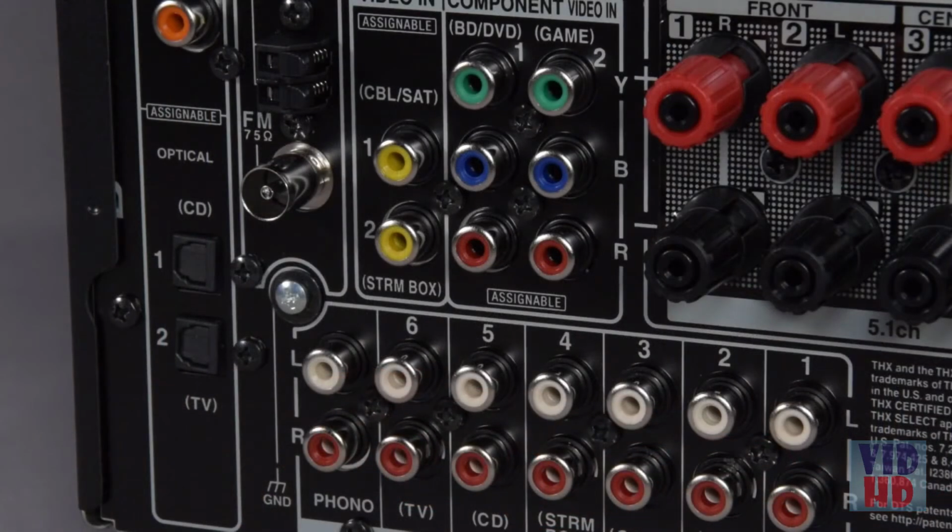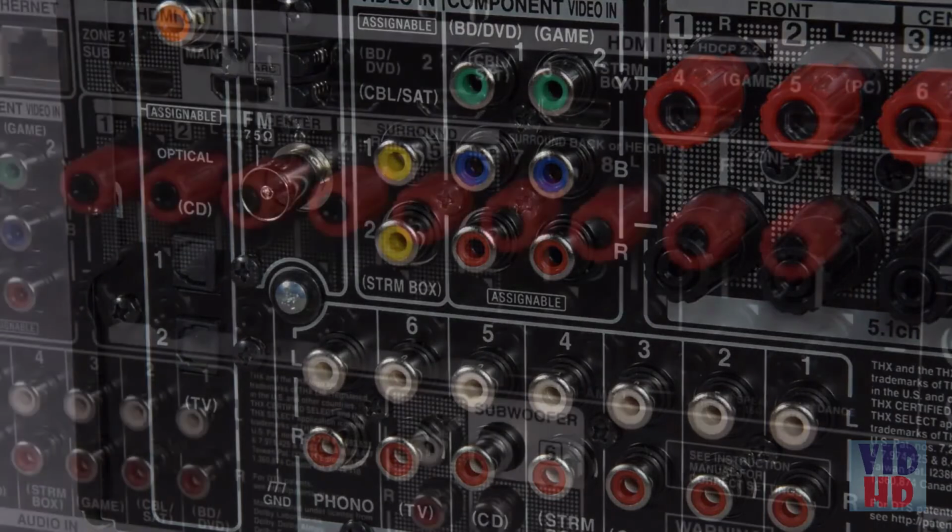As you would expect, we've got some legacy connections which will allow you to connect your analog video and audio. These are all assignable except for the phono input. There's also 3 digital inputs, 2 optical and 1 coaxial, and we can't forget the built-in AM/FM tuner.